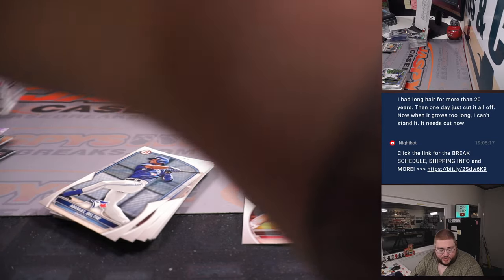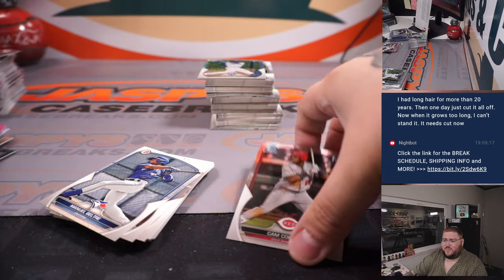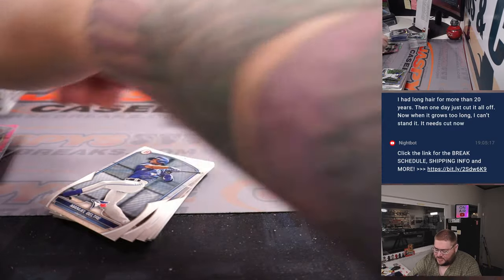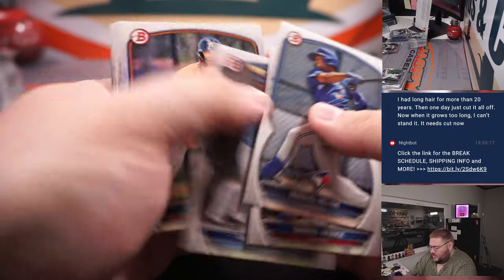Manny going to the Padres, and Kevin didn't really call out. I haven't really called out the Padres name too often in this break. There we go, Kevin. Got you at least one on the magenta paper.